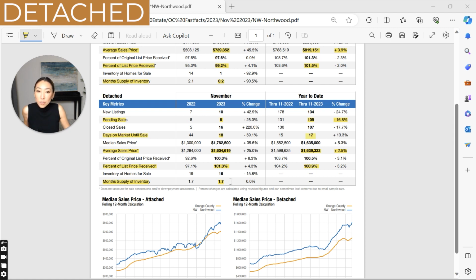Monthly supply of inventory is about 1.7 months. Yes, it is higher than condos, but anything below 6 months worth is still considered a seller's market. So 1.7 months worth of supply, by historical metrics, by any measure, is considered very low inventory.